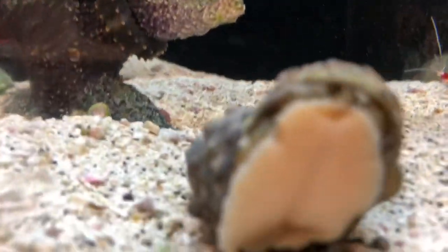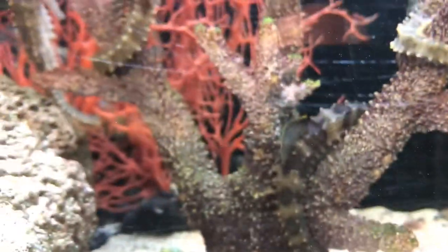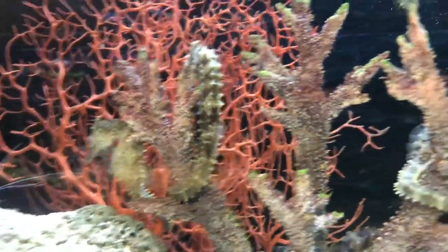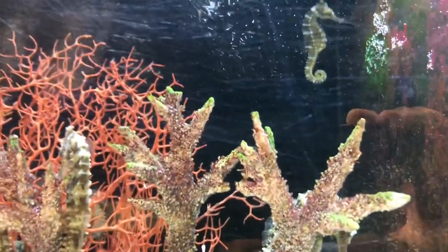So cool. These guys actually popped babies out last week, but the seahorses? Yeah, we gave them to the one girl who used to work here. She's trying to raise them up because they're very sensitive. The babies, they usually get sucked up in filters. These are pretty big ones here.